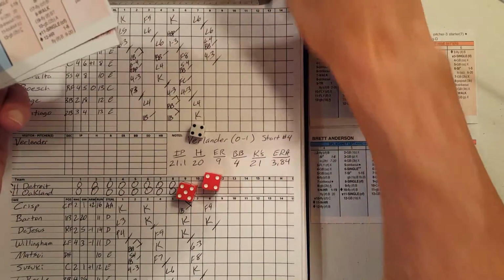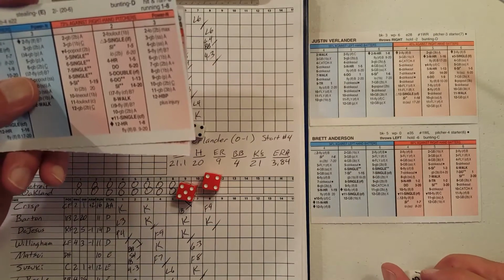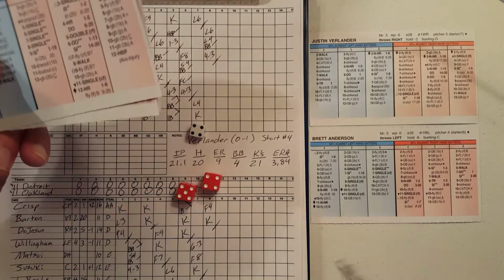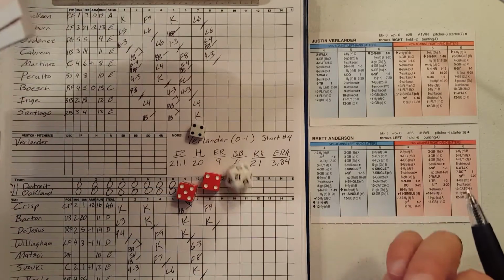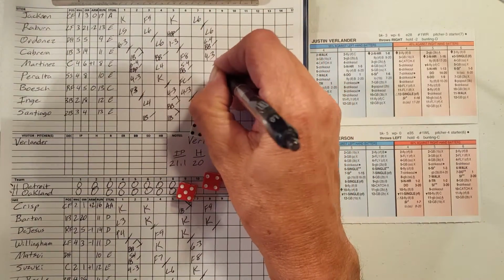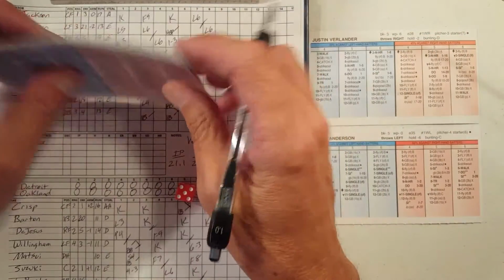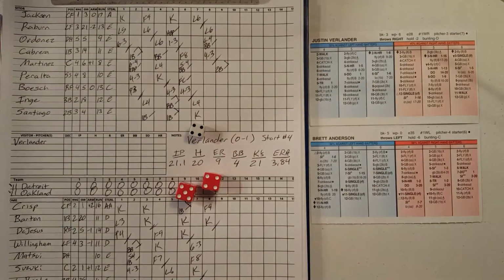And here we go. 1-2 is a home run. 3-20 is a double. 1 or 2, it's a double. Leadoff double. That's going to be it for Brett Anderson, as he gets a big round of applause from the Oakland fans. And they're going to go to the bullpen timeout.